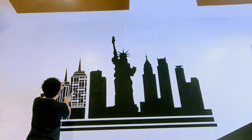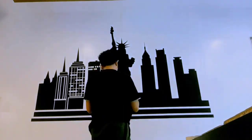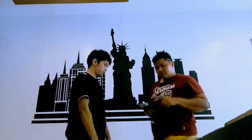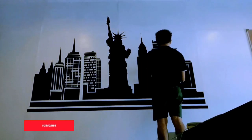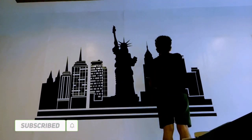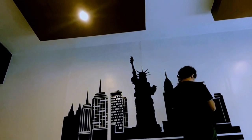So, here we go. For now guys, I'm now applying the stickers. Kasi I'm not that good in terms of pag-paint ng mga detailed things. So, I prefer using stickers for this wall art kasi mas madali siyang gawin for me. Para sa iba mahirap, but for me, that's the easier way na makagawa ng mga skyscrapers like this sa aking wall art.